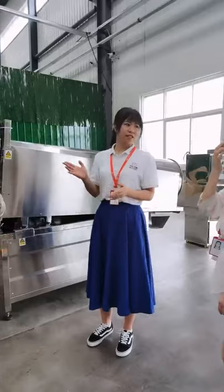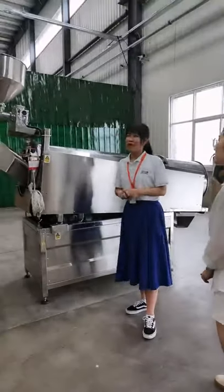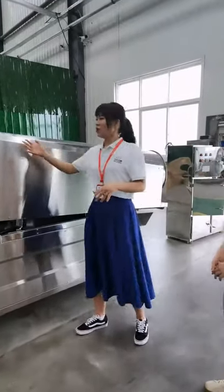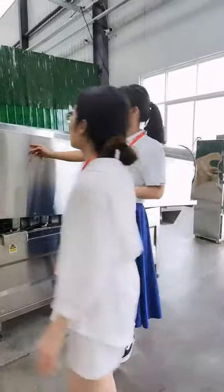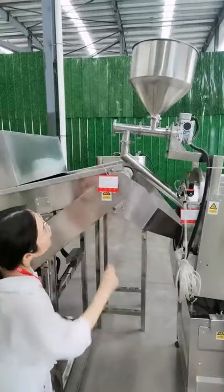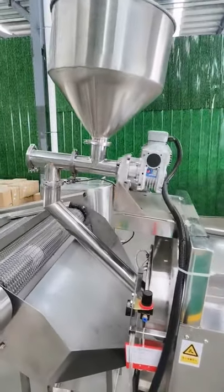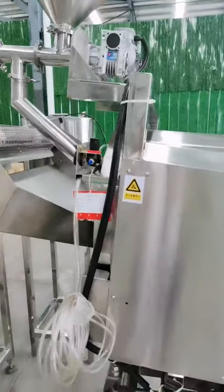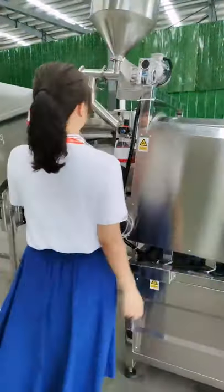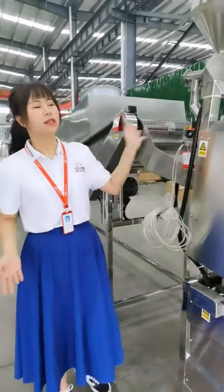Then after cooling, the third machine is for seasoning and flavoring. After roasting, you must want to add some spicy or sweet taste, right? Yes, so we introduce the flavoring machine for you. For this machine, this is the first part, the hopper, to fill in different powder, spicy powder, salt or others. Then the powder will be fed inside the drum. The drum will be rotating, then let the material go ahead.